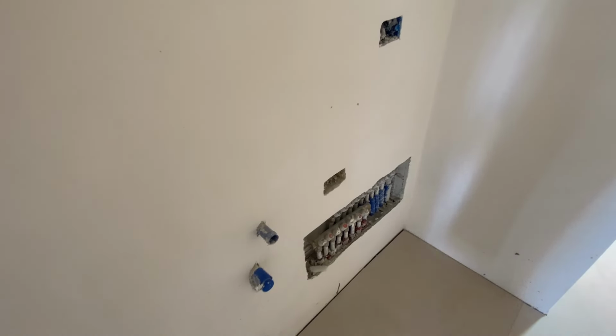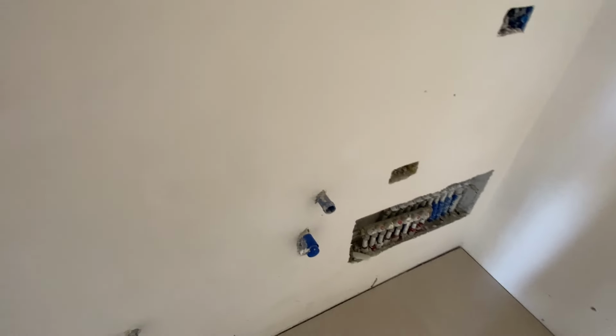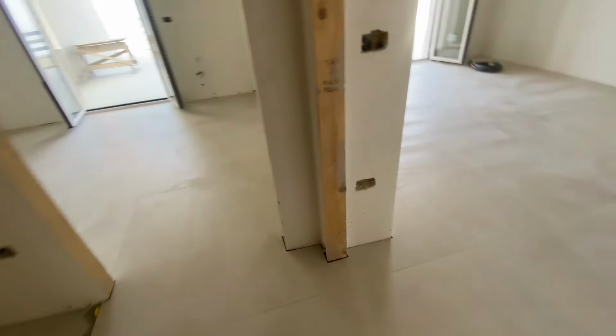Now, the heating and air conditioning is central. So it's very expensive to put in. A lot of people don't do it here, but because this is a very high-end place, he's putting in the central heating and central air.